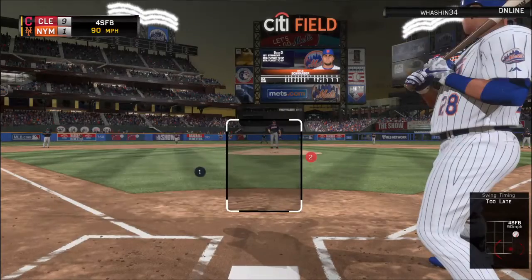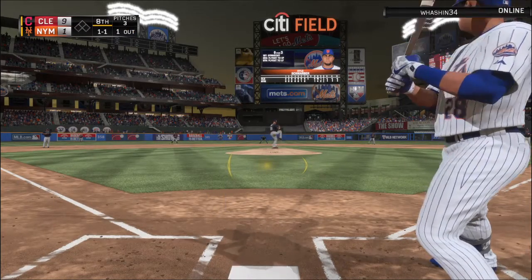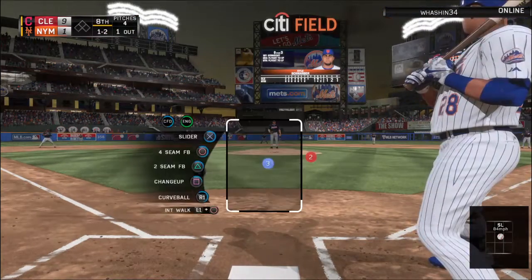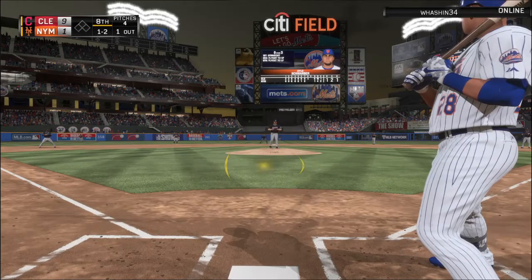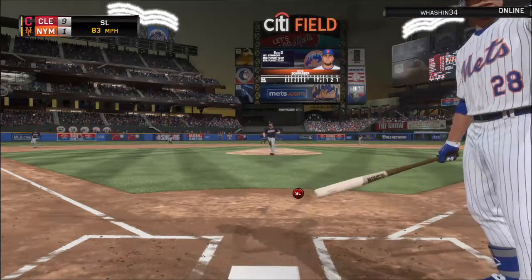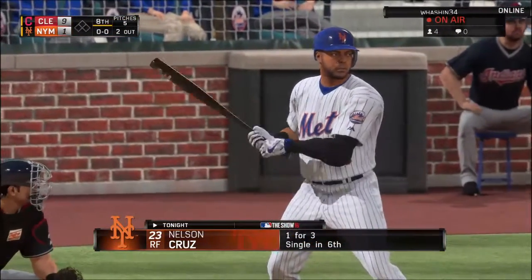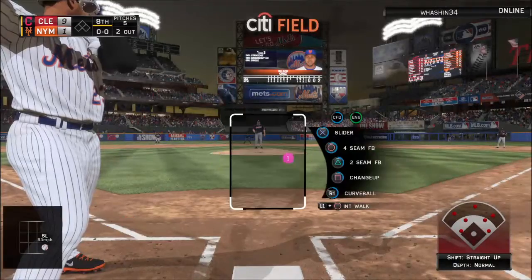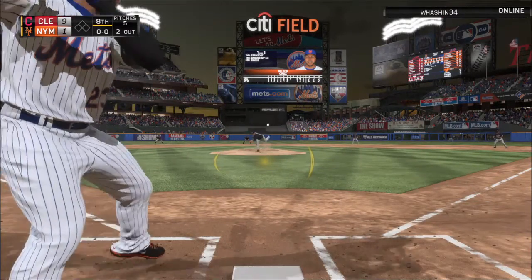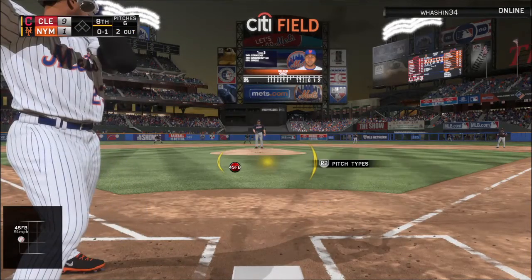1-1. 1 out, nobody on. And he looks at one in there, 1-2. The count is 1-2. And now a slider in there for a called third strike, and there are 2 gone now. Nelson Cruz will stand in as they're quickly down to their final 4 outs tonight. And, Matt, they'd like nothing more than to ignite a 2-out rally right here. Maybe scratch at least one across before the ninth.